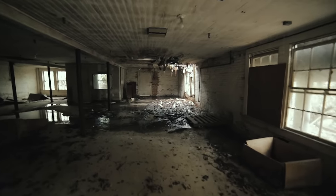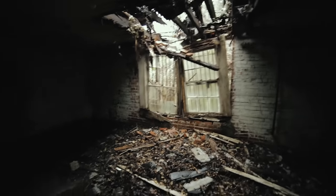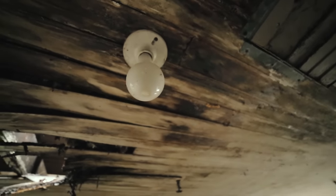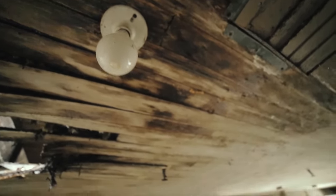Oh, I like this right here. Look at the roof caving in. This shows this place has been decaying mostly naturally and not from vandalism, if the light bulbs are still intact.